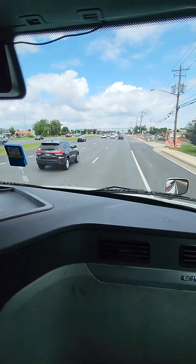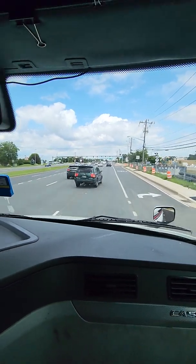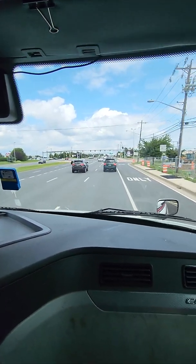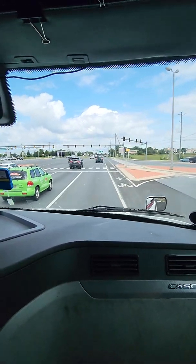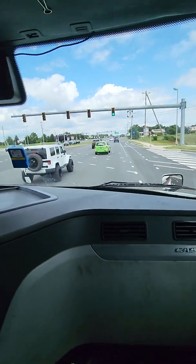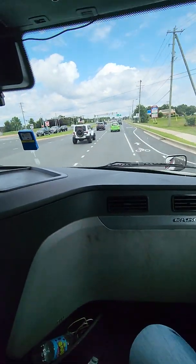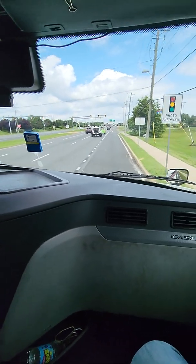Easing up. You got to remember that you're big and slow. No one likes to be stuck behind a tractor trailer, but there's a reason why we leave following distance in front of the vehicle. That's to make sure that when someone cuts you off, you have enough time to leave yourself an out and get around the vehicle.